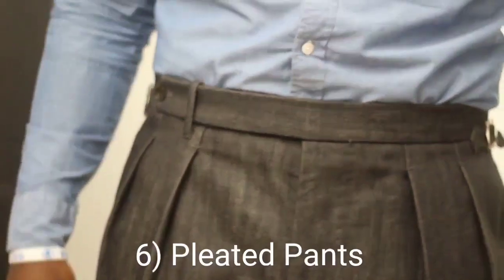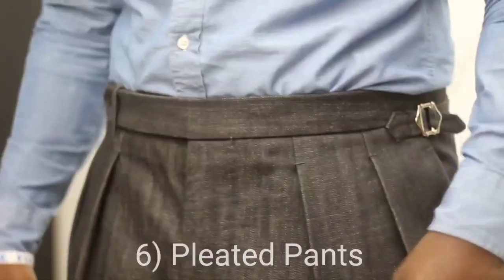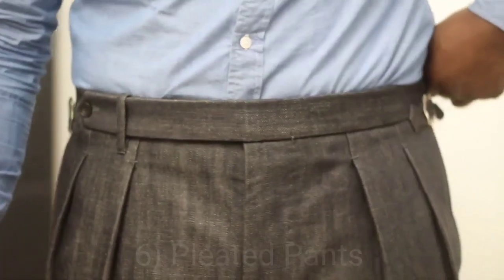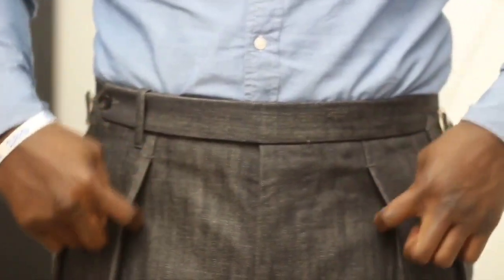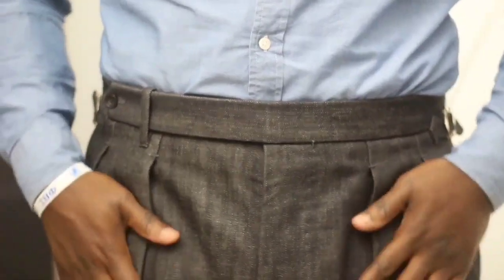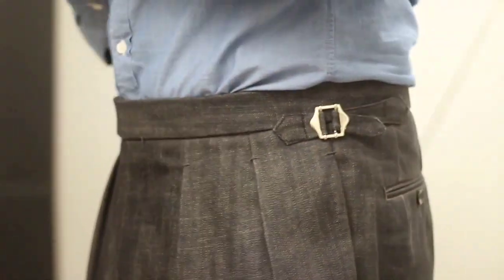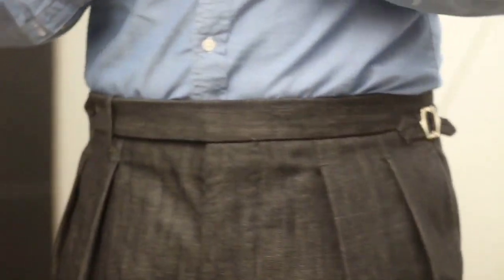Now, if you have big quads or just big thighs in general, this can be a game changer for you. Having that extra fabric just gives your thighs room to move when you're walking, definitely when you're sitting down and your thighs expand outward. Now, the misconception with pleated pants is that they are old school and they are too baggy.